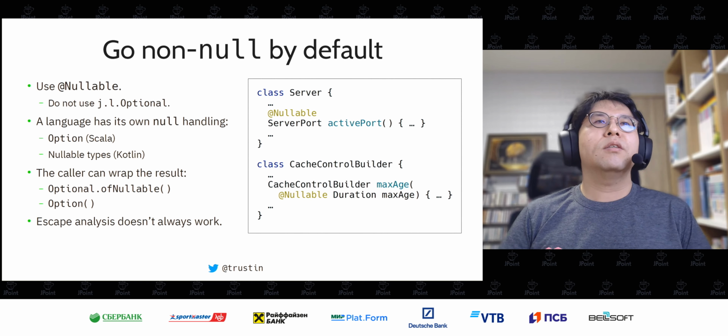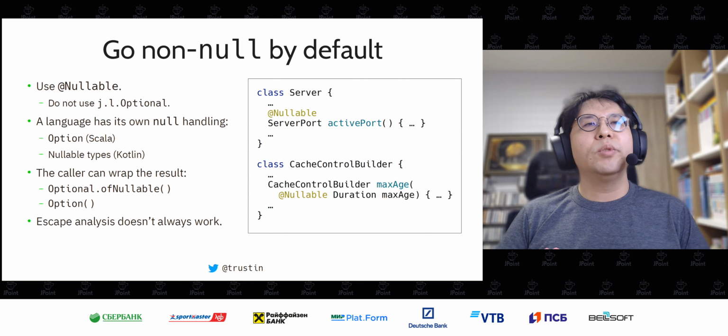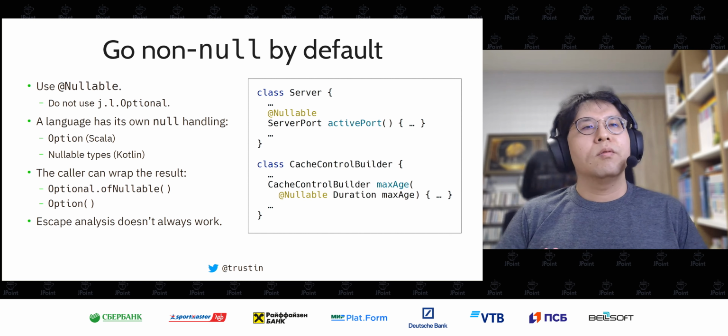The reason why I suggest this idea is that even if the language is JVM based, they always have their own null handling mechanism. For example, Scala uses its own option type, and Kotlin uses nullable types, like I suggested. If a user likes an optional type, like the Java lang Optional type, they can always use the Optional.ofNullable method, or for Scala, they can use the Option constructor.